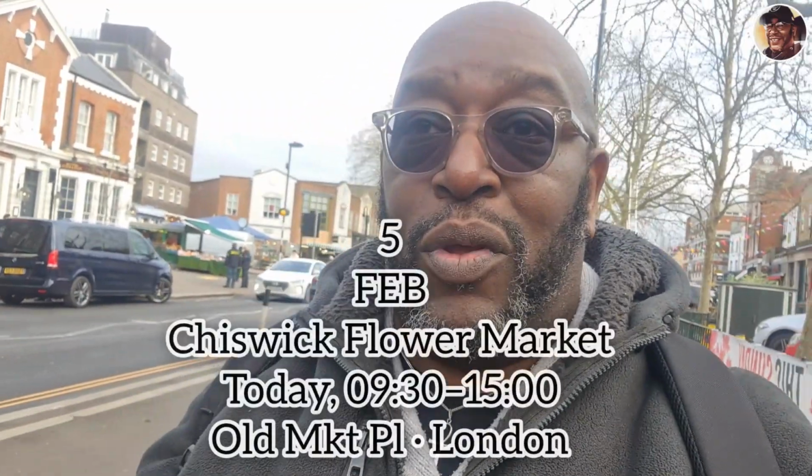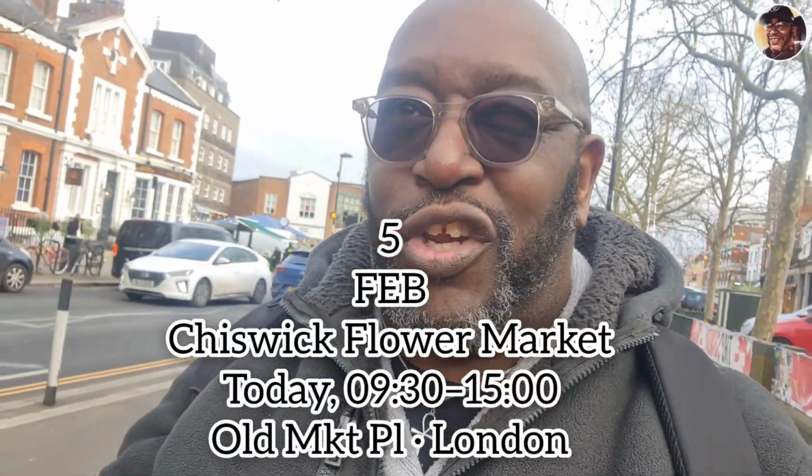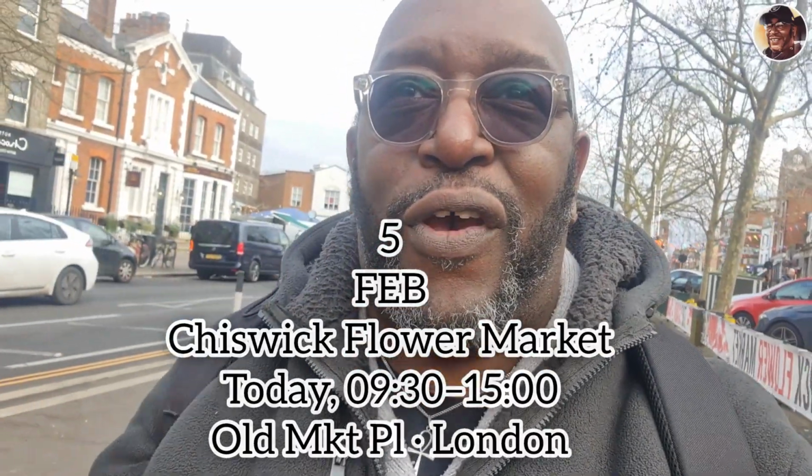So I was just talking to the guys here who are putting the bunting up. They're really lovely. They're all volunteers. So let me get this right. Every first Sunday of the month, they have a flower market from 9 till 3. The second Sunday would be cheese or antiques, and the third would be the cheese or the antiques, one or the other. And they told me that this is the original Chiswick old market. So this was actually Chiswick market.